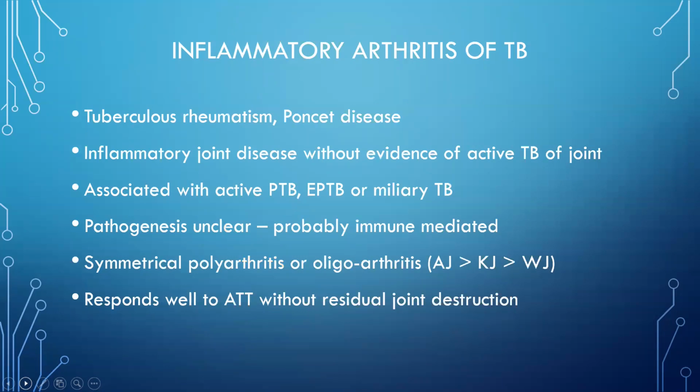The inflammatory arthritis of TB is called tuberculous rheumatism, or Poncet's disease sometimes. This is an inflammatory joint disease without any evidence of active TB in the affected joint. That means PCR, culture and AFB should be negative over the affected joint. It is usually associated with active pulmonary TB or extrapulmonary TB, or even miliary TB. But there are some case reports in the literature even without active TB, that is before active TB or after treatment of active TB, where they can present as Poncet's disease. The pathogenesis is unclear.